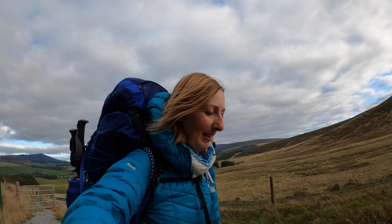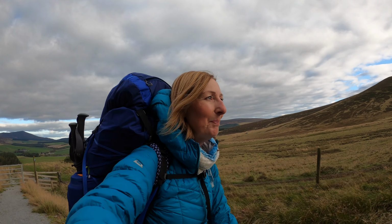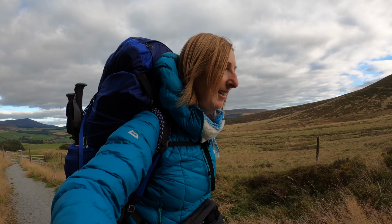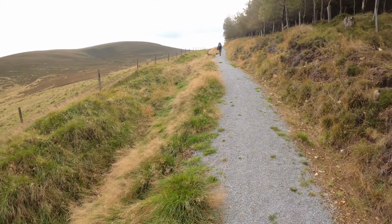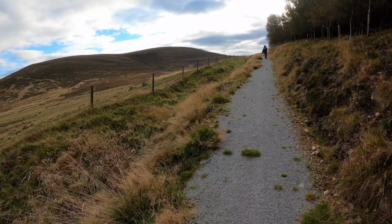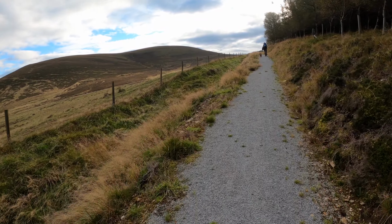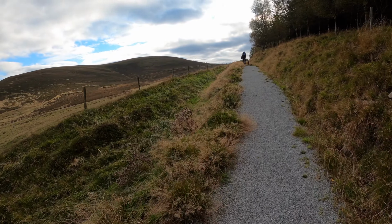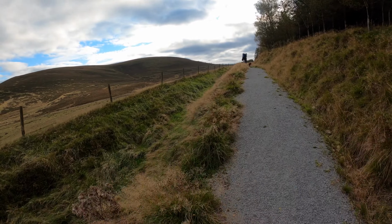We had a nice packed lunch at Glenlivet, so we're refuelled. But it's hard with this rucksack. Tough. So we've got about another 8.5 miles to walk to get to Tomintoul. And it's quite late on. It's only 3 o'clock, but we should be fine. I think once we get up here, it's probably mostly downhill.